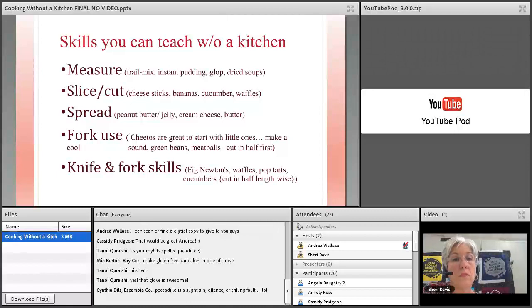Okay. So you can teach measuring. You can make trail mix, instant pudding, glop, which is cornstarch and water and something else. It's not edible, it's not a cooking thing, but it's fun for elementary kids. They still have to measure and pour and spoon, and then they can make glop and play with that. Or you can make the dried soups, the little dehydrated soups where you add water. Measure that. You can slice and cut cheese sticks, bananas, cucumbers, waffles. You can teach how to spread. These are all things you can do when you don't need a kitchen.